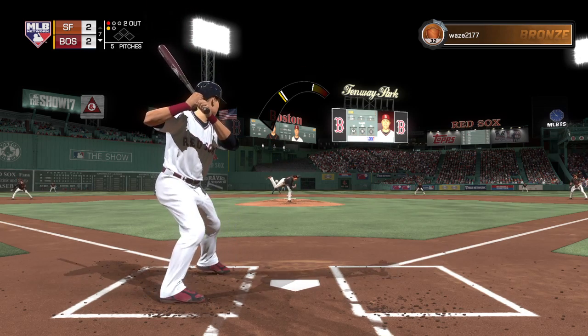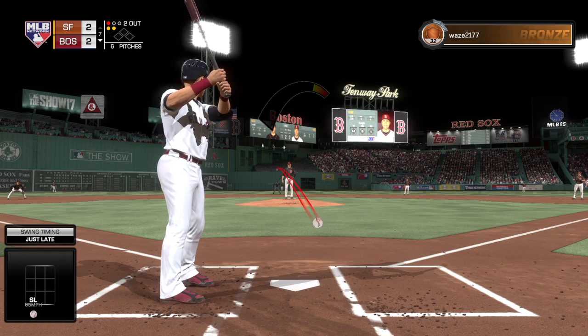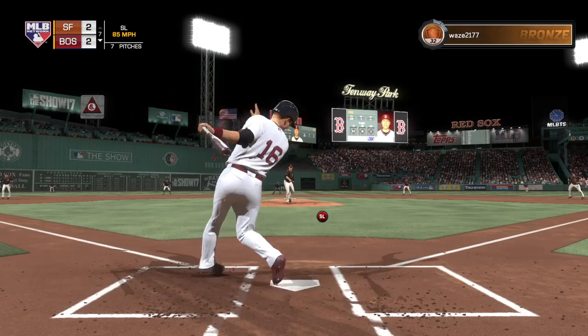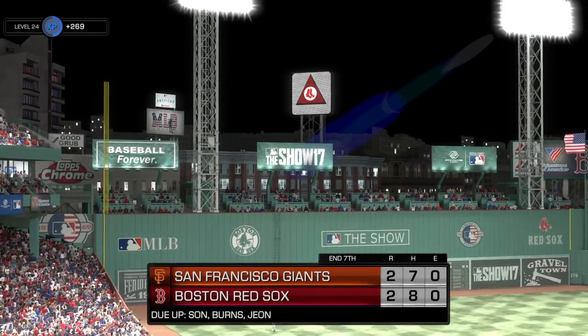Here's the pitch. Took a wave at one around the shins with no luck. I'll tell you, if I'm pitching right now, I'm not throwing anything near the strike zone. A swing and a miss. That retires the side, and that will do it.